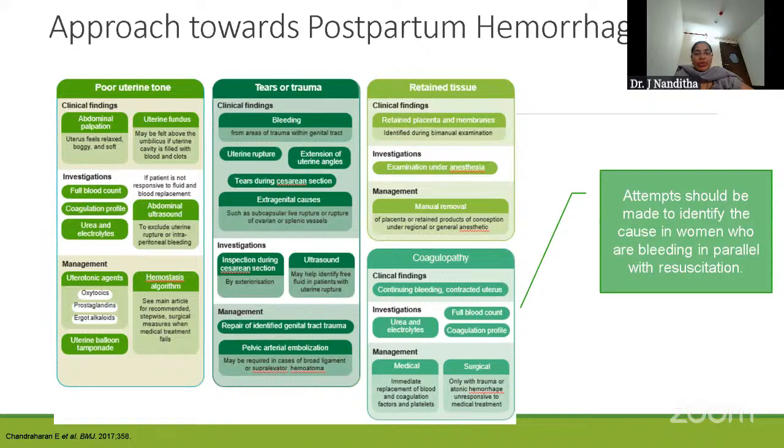We all know the approach towards postpartum hemorrhage. Today, I will just talk about the uterotonic agents, what all uterotonic agents are available, and how carbetocin is superior to oxytocin. Next slide, please.